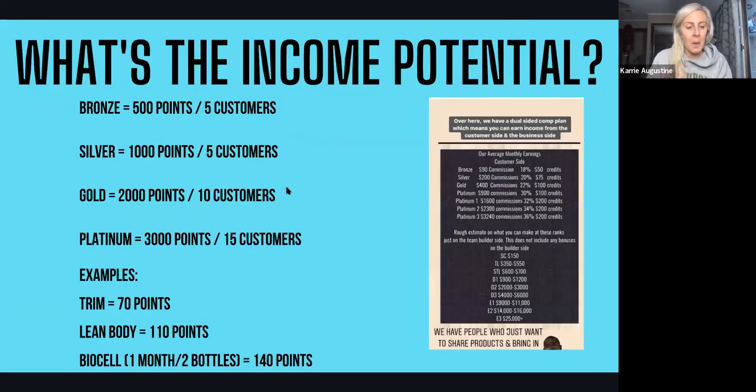Okay. So income potential here. You're clearly here to make money, right? That's why you invested in a business. So on this screen, I wanted to quickly give you a visual so that you could see the different ranks that we have on the promoter side. This has zero to do with team, everything to do with building a business and getting customers. So as you hit the ranks, your commission is going to go up, the amount of money you're going to make is going to go up, and the amount of credits we earn goes up. So bronze, you're making about $90, $50 in credits. Silver, you're making about $200, $75 in credits. You can see it all there.